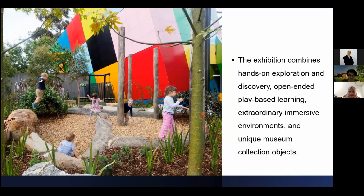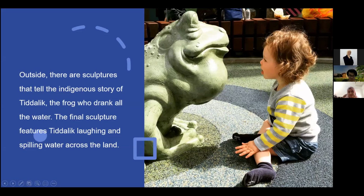This museum has hands-on exploration and discovery, extraordinary immersive environments, and unique museum collection objects. Also, outside there are sculptures that tell the story of the indigenous people. This is a frog that symbolizes, I think, a specific story of history in Australia. This is one of the things that I wanted to also feel, the story of the people of Sarawak.